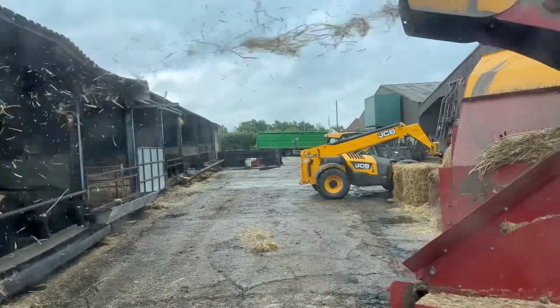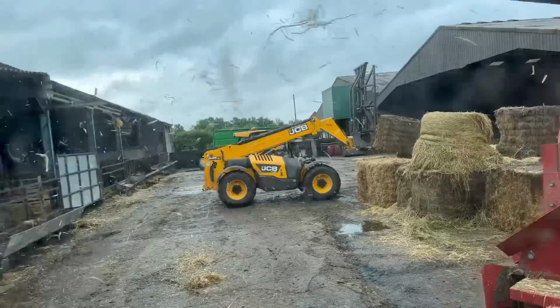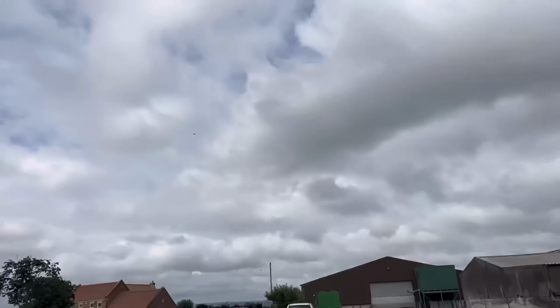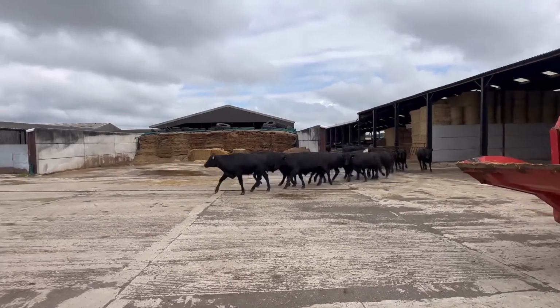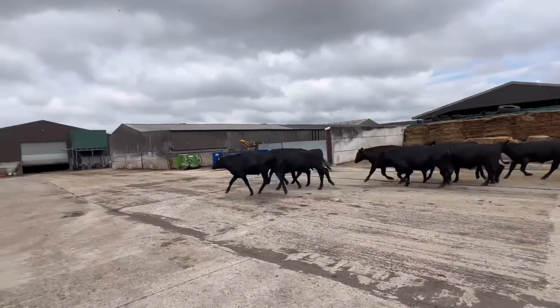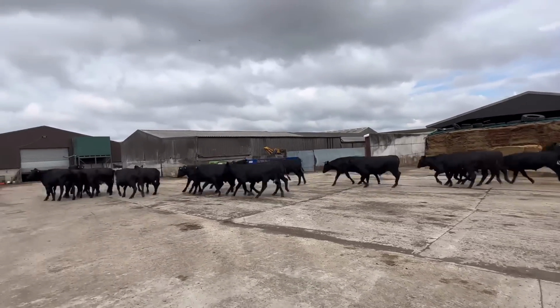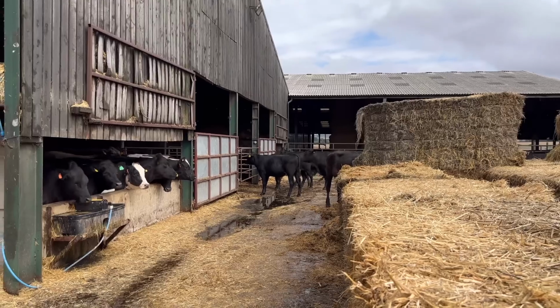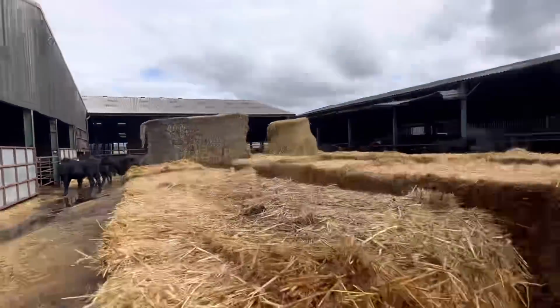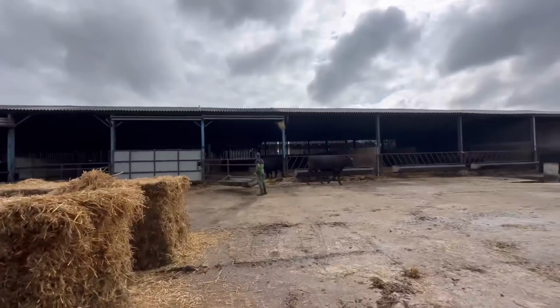Connor's just setting some bales out now. We've got a wet one there. Oh, we got a chopper coming over. And we're here just fetching some cattle round. Get on. Nice Aberdeen Angus, very nice. So we got them all in here now. Just letting a few out of that pen because we're going to empty. We're going to put these in there, then get them vaccinated.